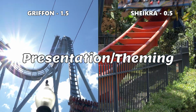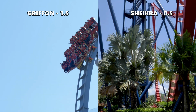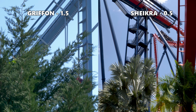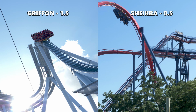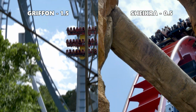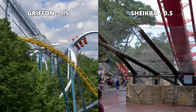Moving on to our next category, theming. I think this one is a no-brainer. As we look over both roller coasters, SheiKra is the clear winner in this category. SheiKra has the better theming. The ride is very incorporated into the park, including with the buildings, obviously the giant structure that the ride dives through, the midpoint of the ride. The foliage has grown in very well around SheiKra, and the ride just looks fantastic.